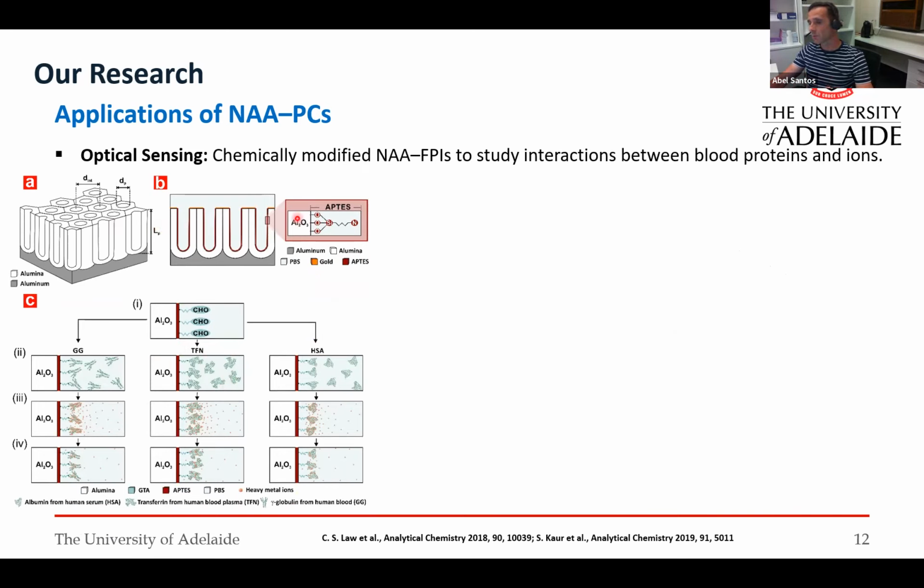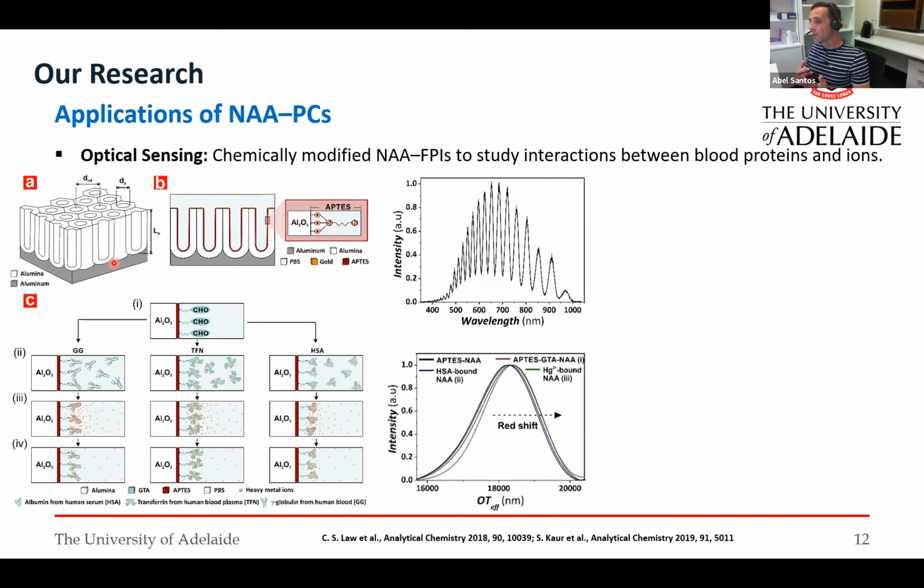So what we did is we used a basic surface chemistry, and then we immobilized different blood proteins. So basically, we have the chip with blood proteins on the surface, and then we expose this chip to different metal ions. In this case, we use gold and mercury ions, and we study how the blood proteins interact with these ions in a controlled environment through optical signals.